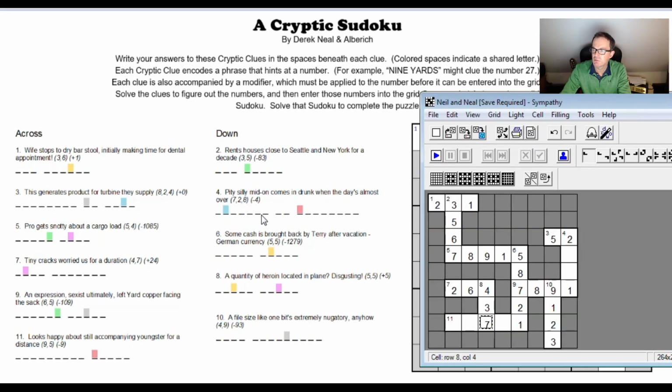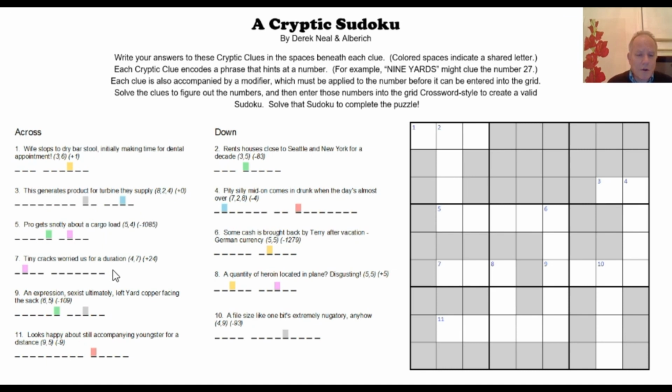If you give no quarter, do you give no pity? Pity. I quite like it because it's got a U in the right place. So if it was quarter to midnight, I've got to use a 24-hour clock, I think. So that would be 23:45, so 23:41, again no clashes, so I reckon that's right. Tiny cracks worried us for a duration.